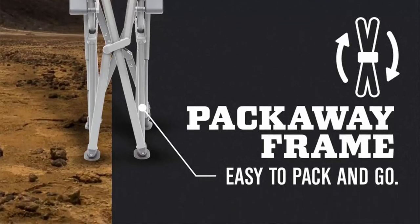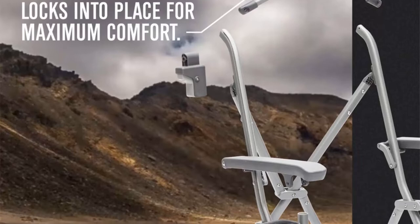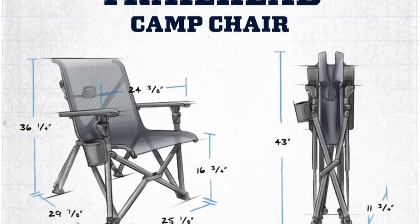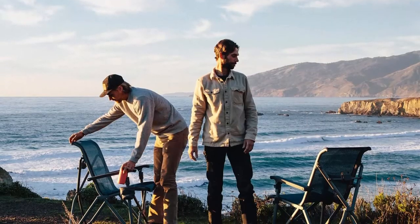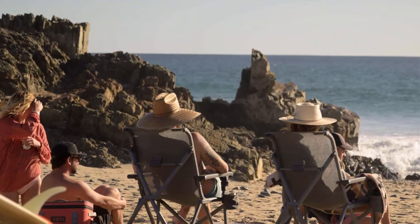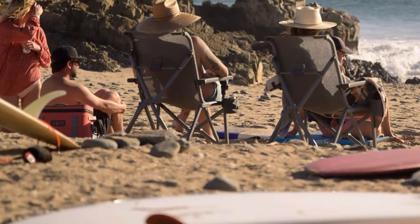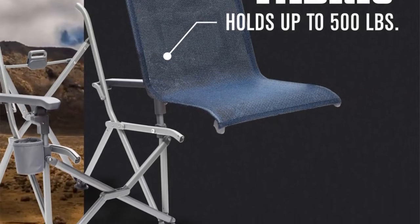flex grid fabric conforms to your natural curvature, eliminates pressure points, and supports up to 500 pounds of weight. Pack-away frame: the lightweight geometry of this crossover frame makes it easy to pack and go. UV rated, this camp chair won't break down under UV rays. No chipping paint or disintegrating fabric to worry about, strength, stretch, and comfort.